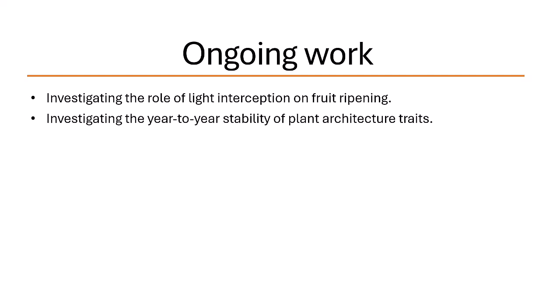We're also going to be investigating the year-to-year stability of the plant architecture traits so that we don't have to make multiple measurements on the same plant over and over. And we actually have the ability to make some predictions about what farming systems are going to work better than others.